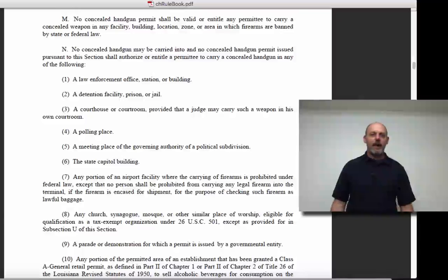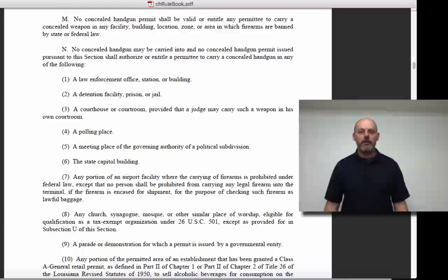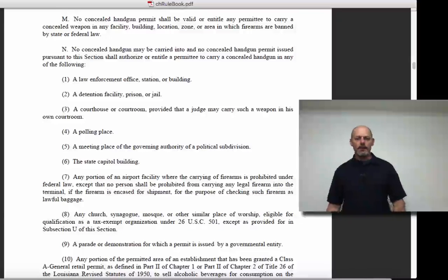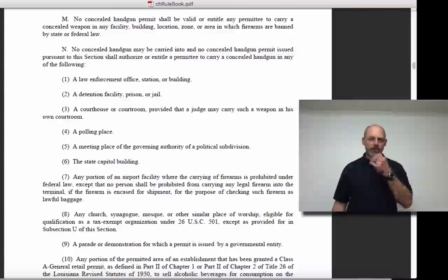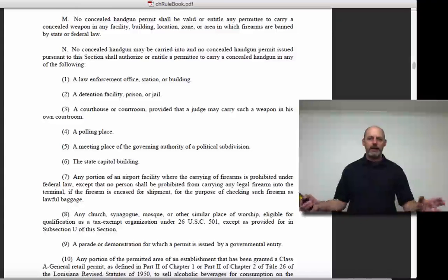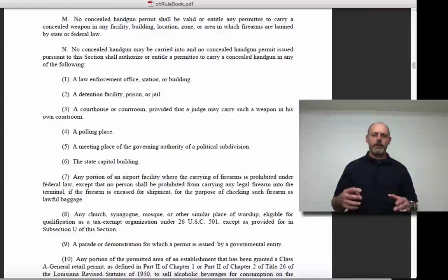And number 5, a meeting place of the governing authority of a political subdivision. So this will deal with all the different political parties and the meeting place for those political parties, or the meeting place of the governing authority of a political subdivision. And it includes number 6, as you see, the state capitol building. And so if they're conducting politics there, and it is a meeting place of those governing authorities, then you cannot carry your gun in there under your concealed carry permit, or the state capitol building.